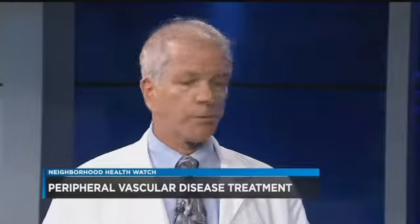What causes this condition? Well, peripheral vascular disease, or more specifically peripheral arterial disease, has several important risk factors: diabetes, smoking, hypertension, and cholesterol. Diabetes and smoking seem to be the biggest risk factors for diseases in the arteries of the leg, where peripheral vascular disease most commonly occurs.